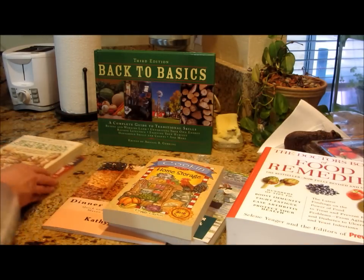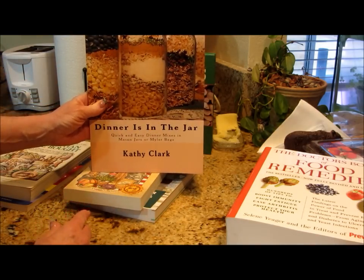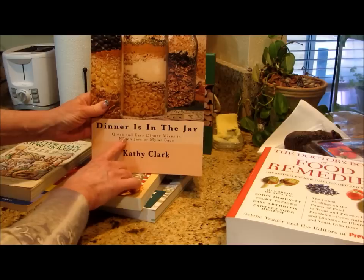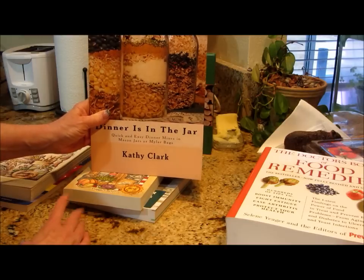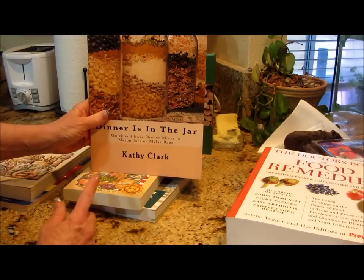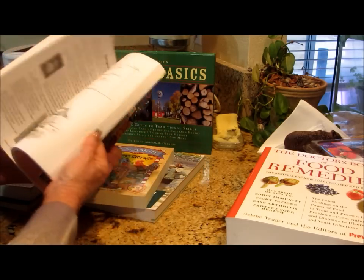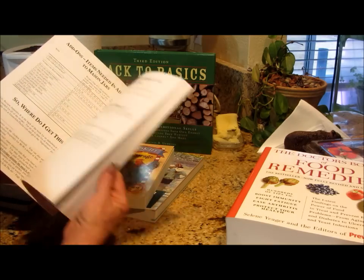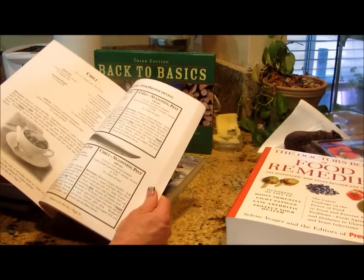Let's see, I think in that same purchase I did this one, Dinner in a Jar by Kathy Clark. And this is quick and easy meals and mixes that you can put together. And I thought about doing some of these for some of the videos, but it truly is your whole dinner in there. But the best part about this book is it's all based on your food storage and what we have in there. And so it's nothing that we won't have already in our pantries.